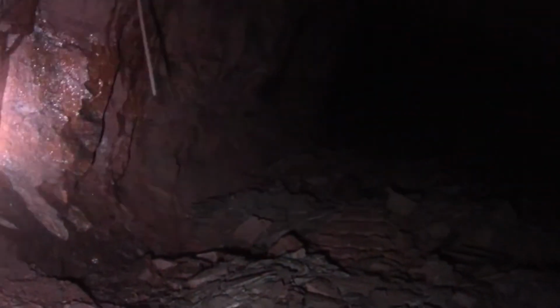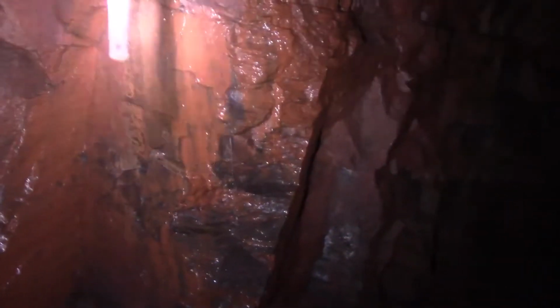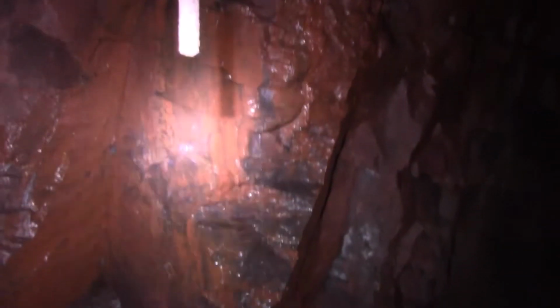I have no idea what that is. That is a pipe coming out of the wall there. Oh, that is one long drill rod. That's what that is. It just got warped. They just left it in there. That's actually a drill rod. Yeah, that's probably the longest one I've ever seen. Wow. So, you can see there's a small underground opening coming out right there.